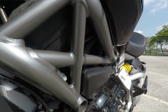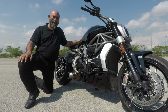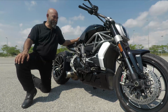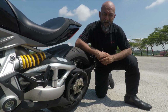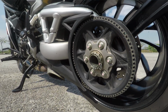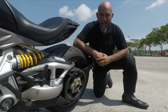The engine for the XDiavel is taken from the Ducati Multistrada, the Testastretta 11. In this case, it puts out 154 horsepower and 126 Nm of torque. And the engine comes with Ducati's Desmodromic variable timing. A first for Ducati on the XDiavel is belt drive, using a Kevlar reinforced belt. Now, why would you use belt drive? For one thing, it's quieter, it's cleaner, and it requires less maintenance.